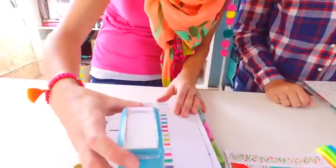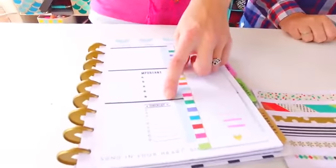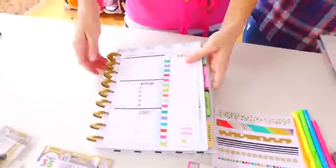I'll show you what that looks like. Love that. You've got your lineup down pat. Line it up perfectly into those boxes, which is really cool. So that was the Brights collection. We have one more, right?